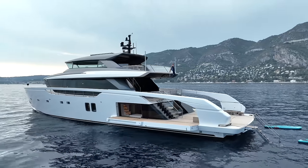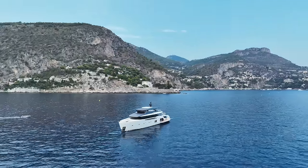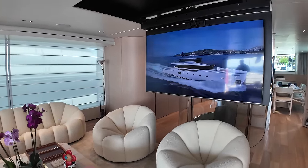With a range of over 1,000 nautical miles, this yacht offers a great blend of power, range, and comfort, making it ideal for any voyage. Stick around to see more of its impressive features.